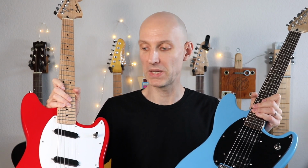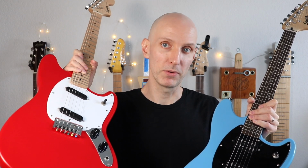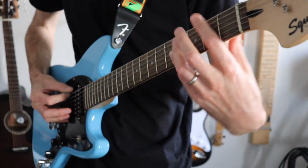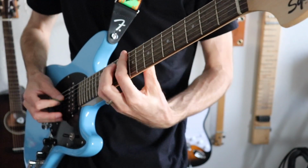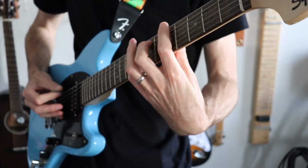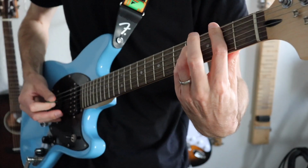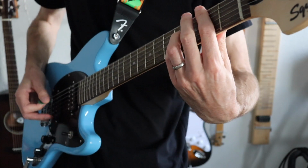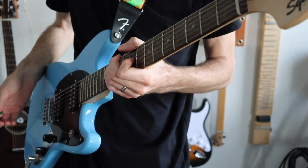But before we get into that, I'm just gonna say it because I own both the single coil version and the humbucker version. People have been asking which is my favorite, and my favorite of the two is the single coil.